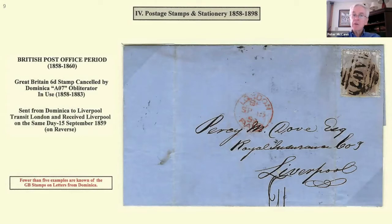So this is a 2-year period in which British stamps were actually used in the colony. And these are howlingly rare. They're very scarce. You can find a few single stamps with the A07, but on a cover like this, they're very rare. It's kind of grubby looking, but it's a very nice item. If you go to the next one.